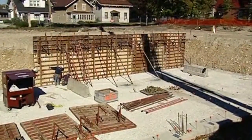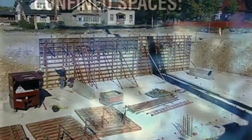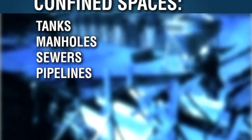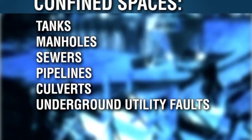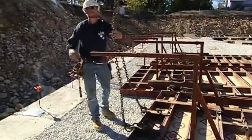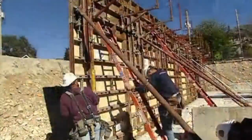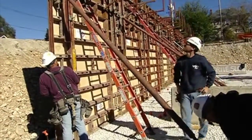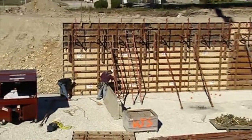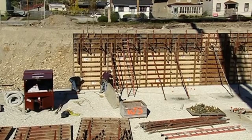A confined space has limited or restricted means of entry and exit. They may include tanks, manholes, sewers, pipelines, culverts, underground utility faults, tunnels, and pits. As work in a confined space is different from other types of construction site jobs, it is important that you are prepared for and comfortable with this type of work environment. Do not enter any confined workspace without authorization from your supervisor or foreman.